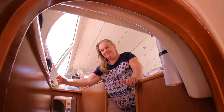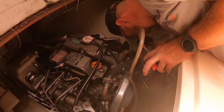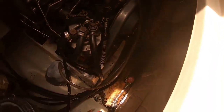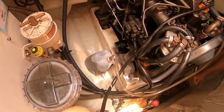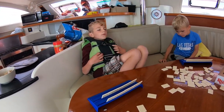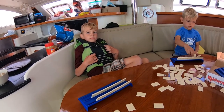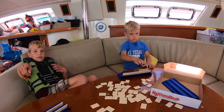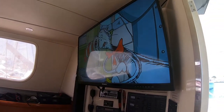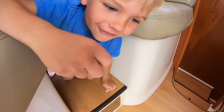And there's Katie, she's coming to watch. Supposed to be the cinematographer, but she's not doing her job. She just got out of the shower. Meanwhile, we got something going on in here, getting ready for a Rummy Cube Challenge. Yeah, look what we're watching. PBS Kids. Oh, we lost Truman. He's right there. Hello!